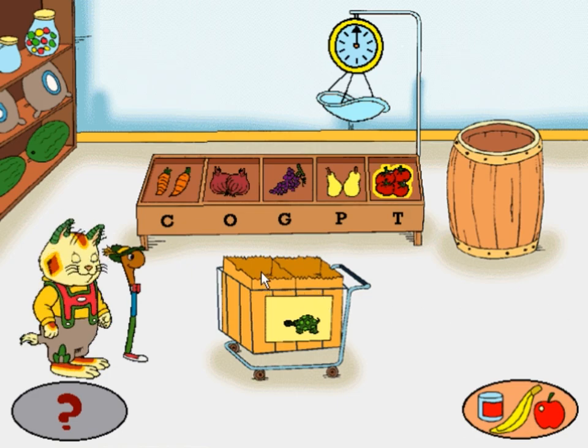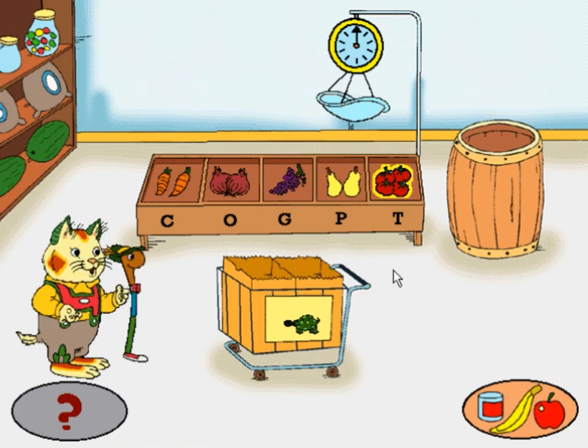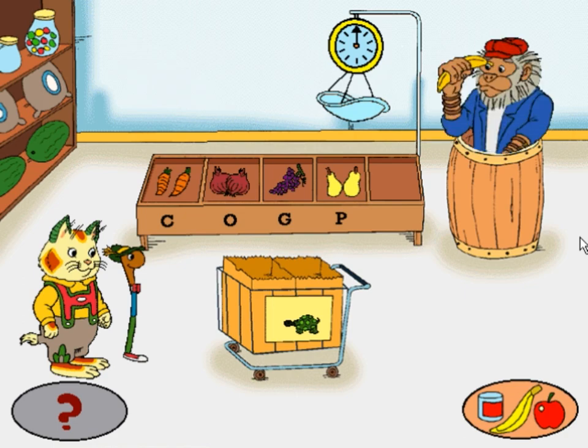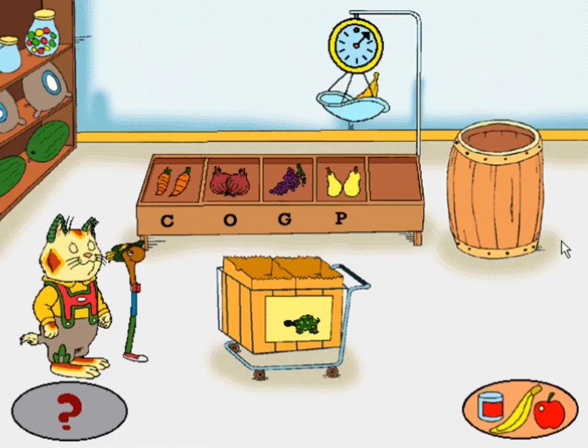T. Way to go! Tomatoes begins with T. We got a banana. Now we need 9 more.